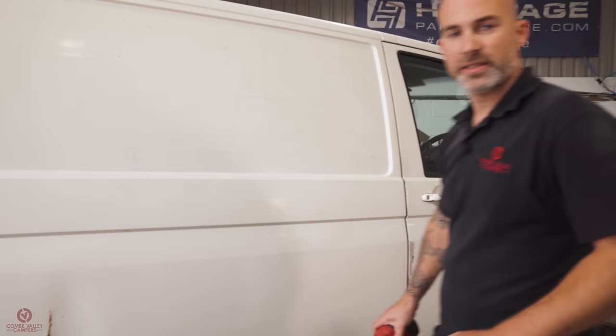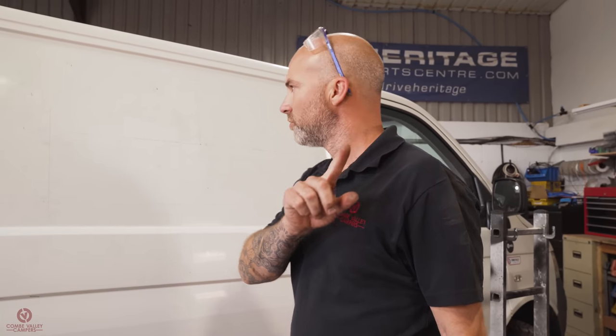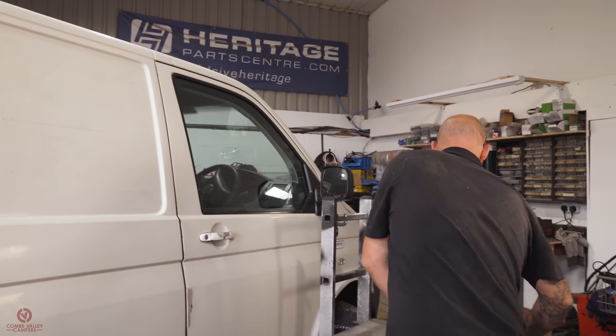Like I said, I just gotta pull my pants up a little bit and cut the hole in the side of the van. And I hope when it comes to it, you do too. Just measure, measure, measure, and measure, and double check, and double check. Let's get on with it, shall we?